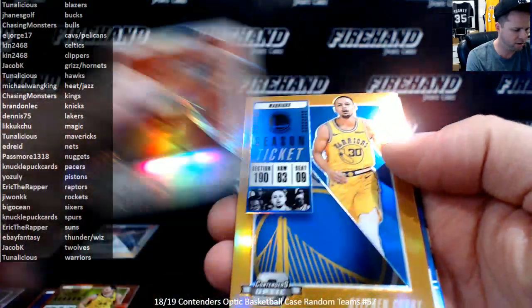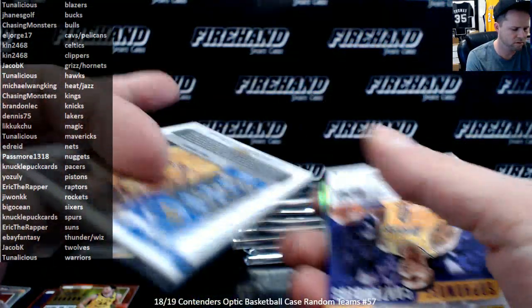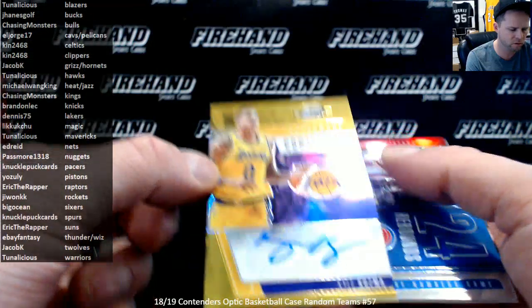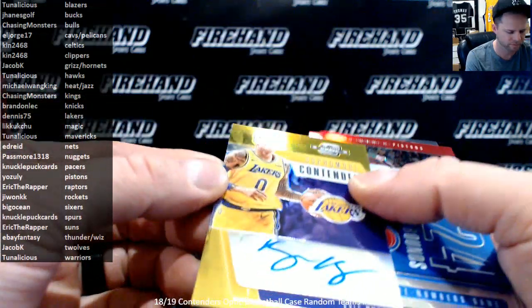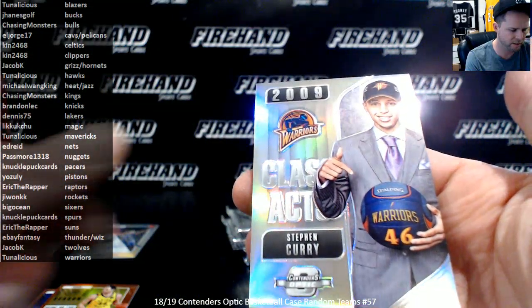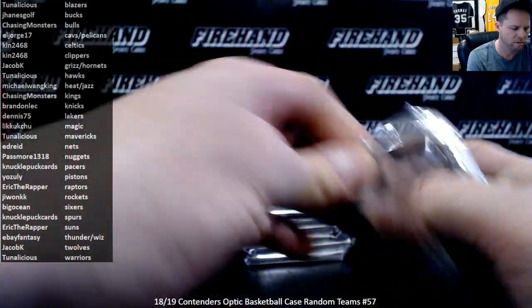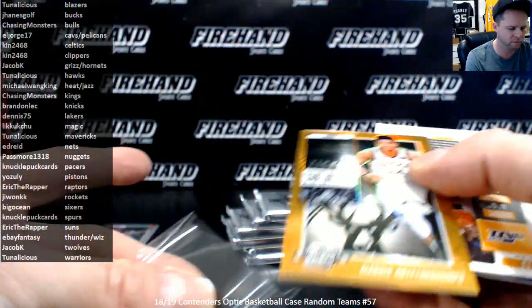Love, silver Kelly Oubre, Steph Curry, orange to 49, the Warriors, Toonalicious. Kyle Kuzma, number to 10, sophomore contenders, gold auto for the Lakers, Dennis 75. It is number 8 of 10. Andre Drummond and Steph Curry. Pascal Siakam Silver, another orange. Giannis Antetokounmpo for the Bucks and Jay Haynes Golf for 49.